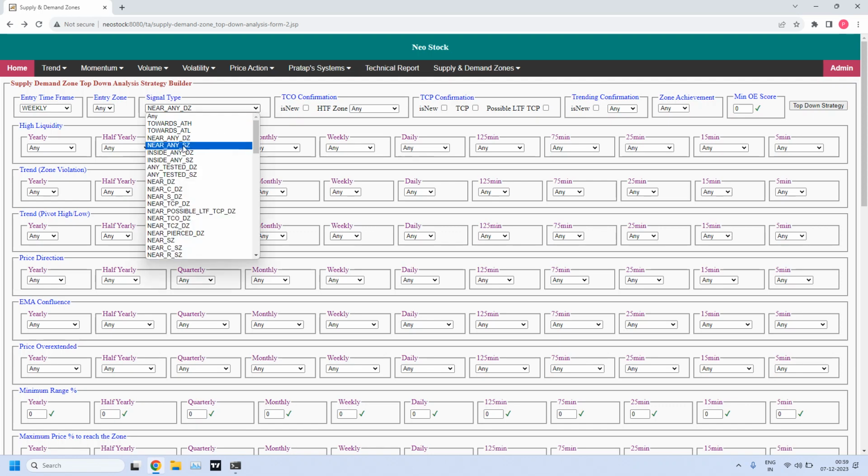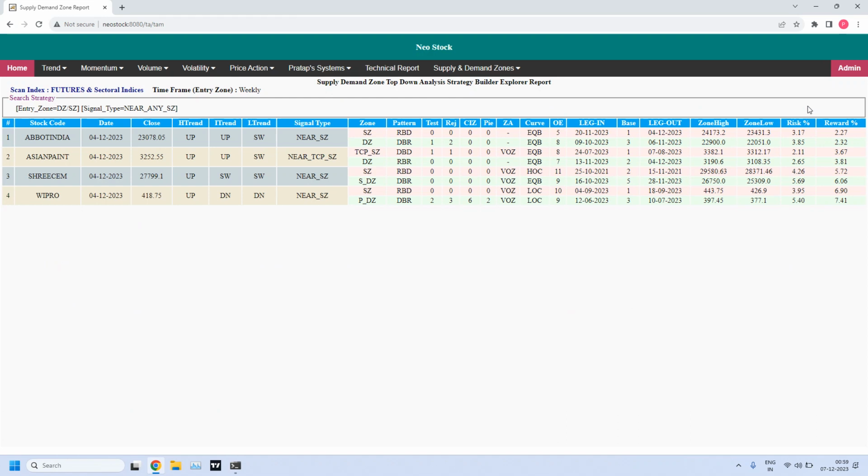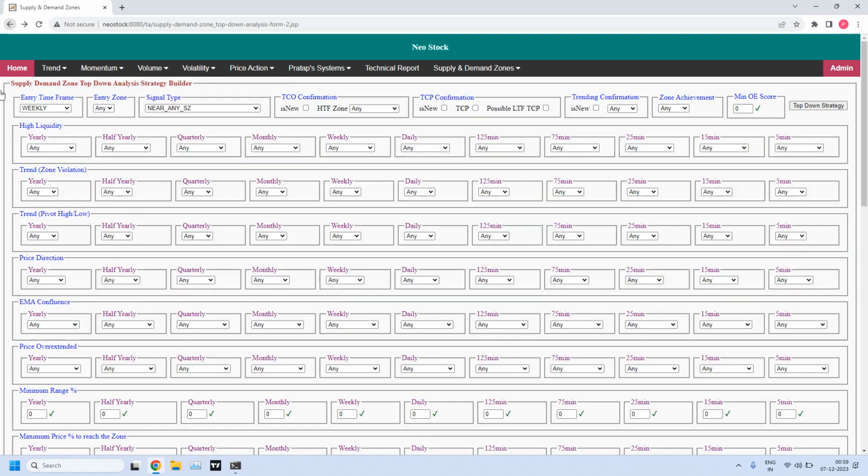Let us find the stocks near weekly supply zone. So 4 stocks are filtered which are near to the weekly supply zone. So let's go back. Daily time frame we already generated. So let us select 125 minutes time frame.